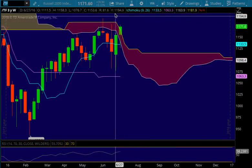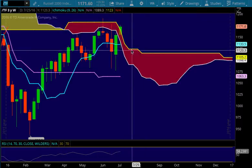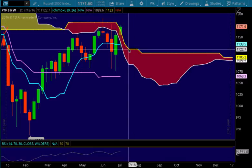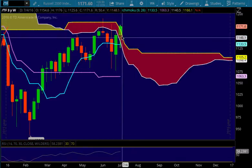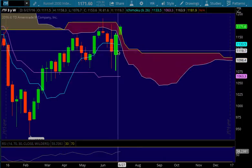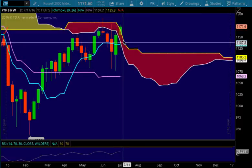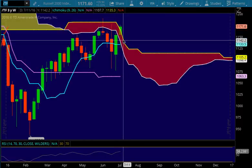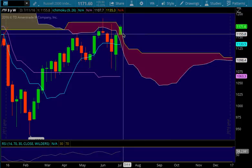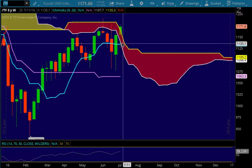You can see that the cloud is sloping downwards and coming down to a plateau. That plateau starts at the end of July, beginning of August. So we could potentially expect a test of the Tenkan-sen, which is currently at 1133.50, which will probably be pointing up when the new candle opens up. I'm going to guess it will probably be up around 1144. So watch the Tenkan-sen for potential support if we do come down.